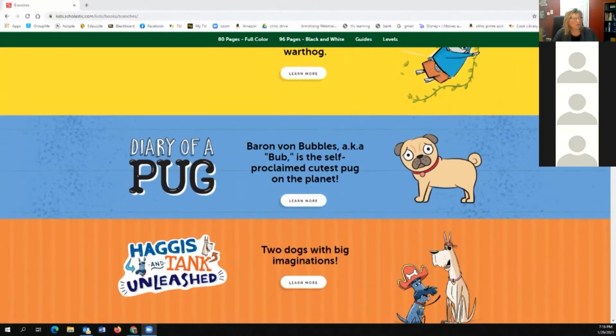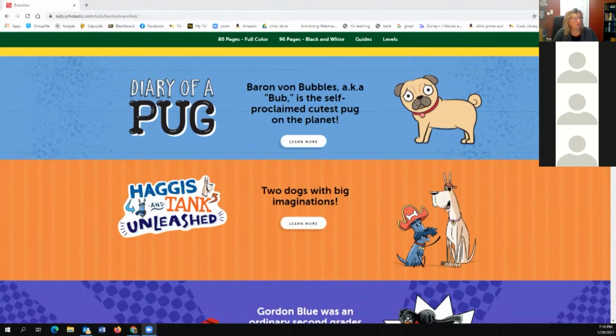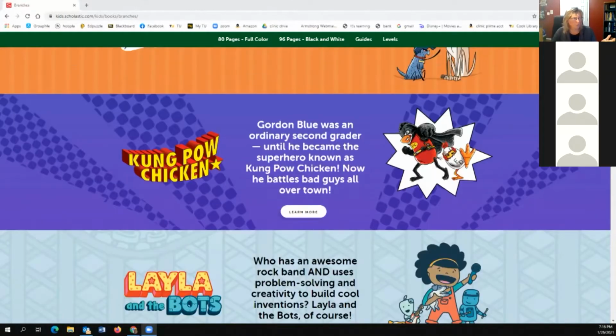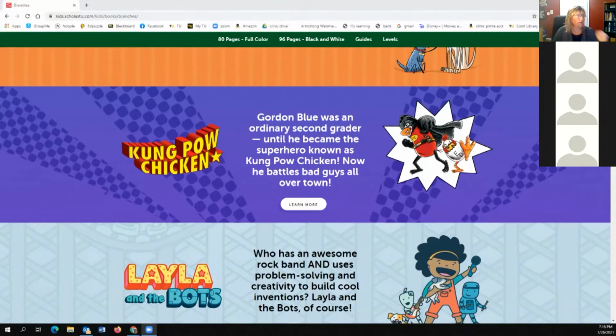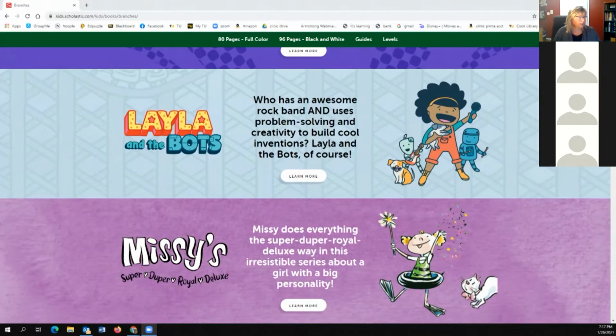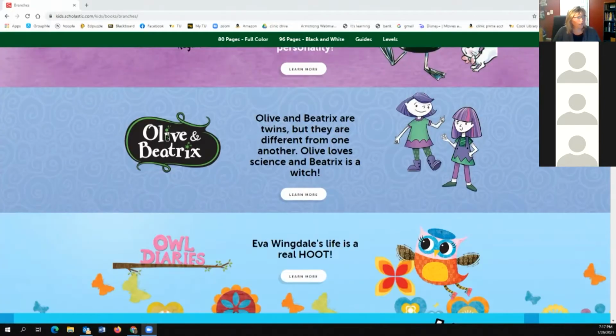If you have a girl who's a reluctant reader, this Diary of a Pug is about a little girl and her pug dog and the adventures that they go on. They wear matching clothes. Haggis and Tank is one of my favorites. They go on pirate adventures and all kinds of imaginative adventures together. One of them is very outgoing. One is really shy. We have the superhero and the Kung Pao Chicken one. Layla and the Bots. Layla is a scientist and likes to create things. So you can see that there's kind of a character for everything.